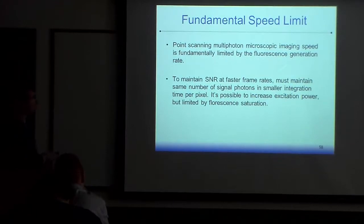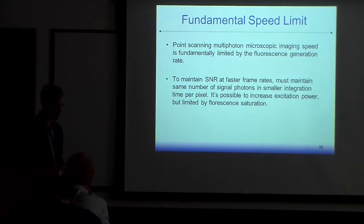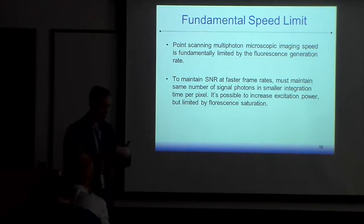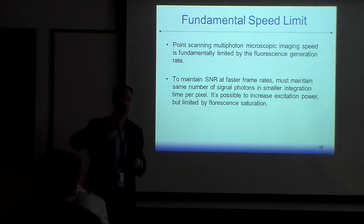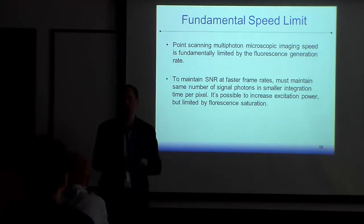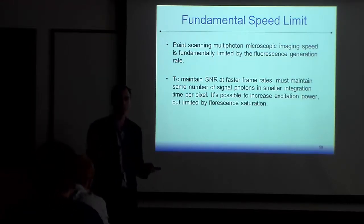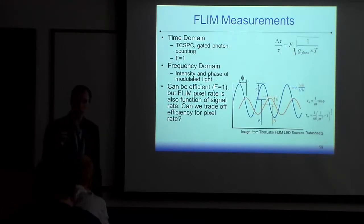So you're fundamentally limited by the speed at which the photons come back, by the rate at which you can look at them. And in order to get to faster frame rates, to be able to image this faster, you need to be able to spend more time on each pixel, or you just need to crank up your power. But at some point, you crank up your incident power so high, you saturate all your fluorophores, and no matter how much higher you pump it, you don't get any more light back, so you're not improving the signal-to-noise ratio. Okay? So that's the fundamental problem.